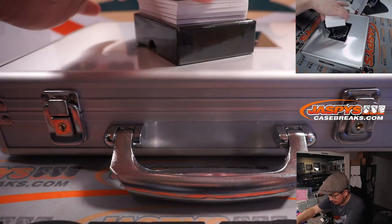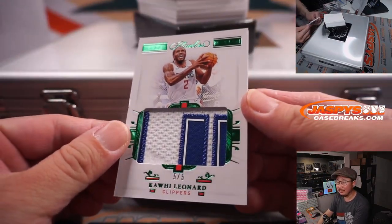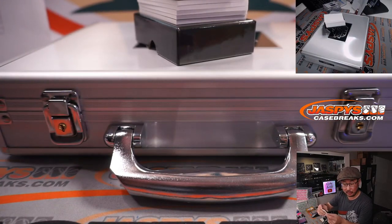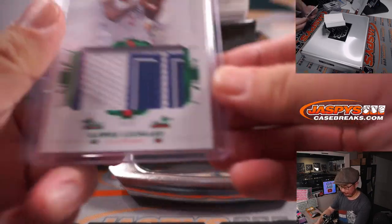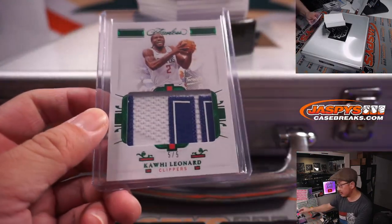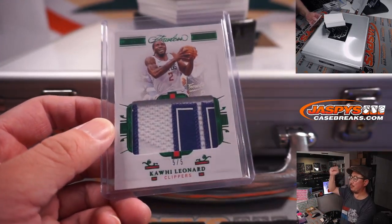All right. Train whistle, 5 out of 5, Kawhi Leonard. Nice piece of his jersey there for the Clippers. And the Clippers are a number block team, part of that Philadelphia group. Clippers 5 is for Stephen Flatt. There you go, Steven. All aboard the Big Hit Express. Woo woo!